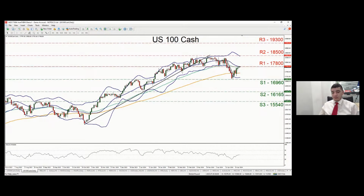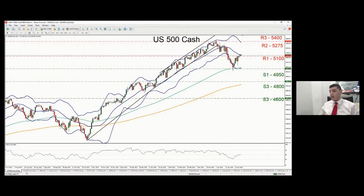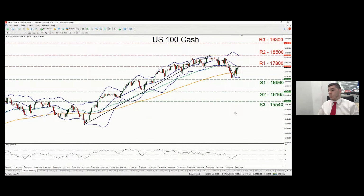Let's look at the Nasdaq. For the last one, I'll be doing the Nasdaq. So S1 validated by 2 daily candles currently, 17.8K, R2 18.5K, S1 16,960. RSI is at 50, so we would no longer maintain a bearish outlook for the Nasdaq 100 index. Instead, we'd opt for a sideways bias, S1 and R1. If it breaks above R1, we would switch to a bullish outlook, taking aim at R2 at 18,500. Higher than that, we have 19,300.